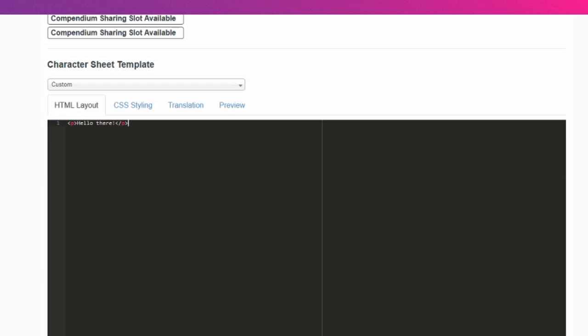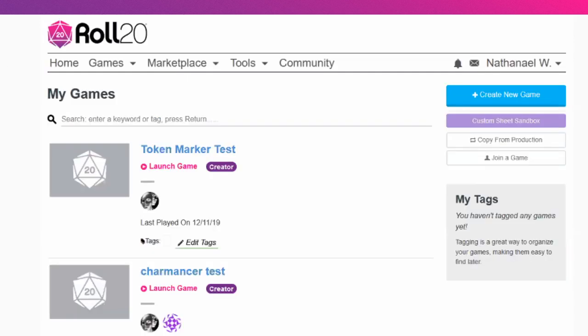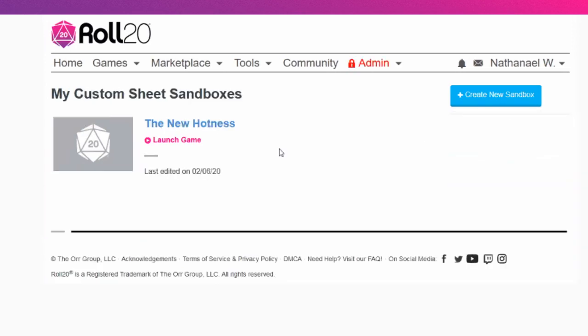So let's look at the new feature. I'm here on the dev server, and if you log on there right now, you'll see a little button here, Custom Sheet Sandbox. And the new hotness is very good.